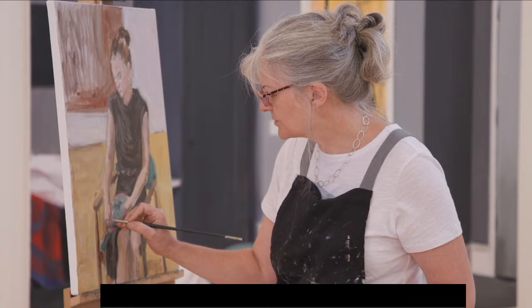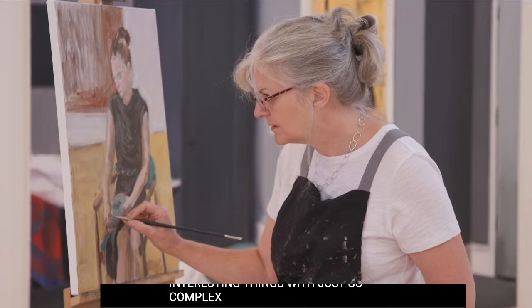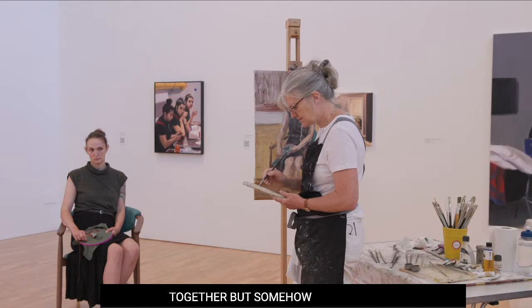Hands are interesting things. They're just so complex. Incredibly complex things. Well, hands and feet, really, together. I'm going to put some highlights on her skin because we are getting near the end.